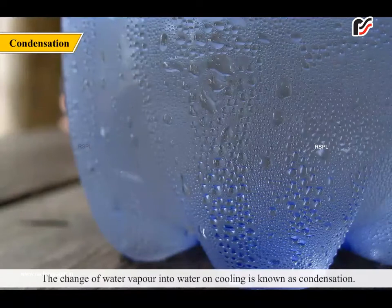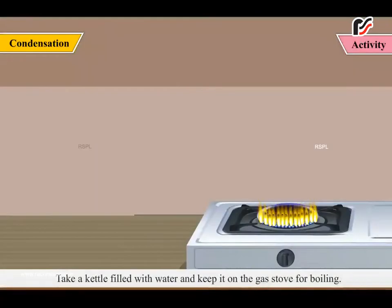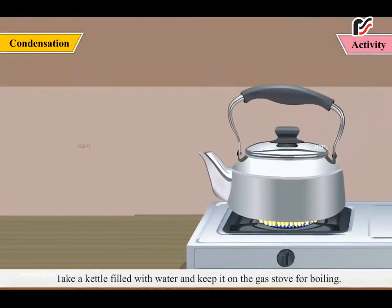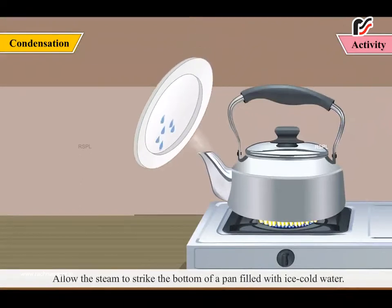The change of water vapor into water on cooling is known as condensation. Let us do the following activity to know what condensation is. Take a kettle filled with water and keep it on the gas stove for boiling. You can observe the steam coming out from the kettle. Allow the steam to strike the bottom of a pan filled with ice-cold water.